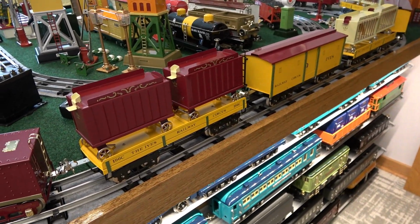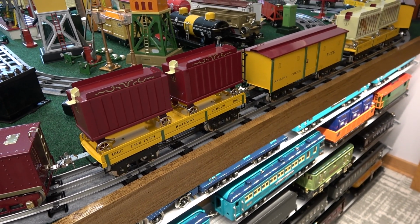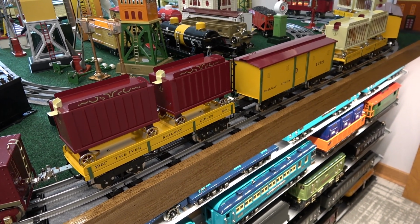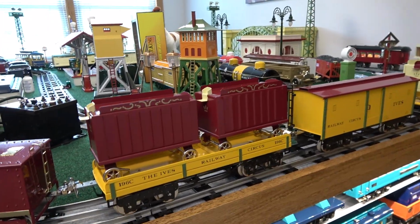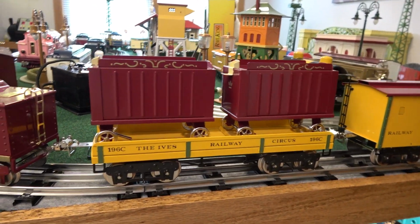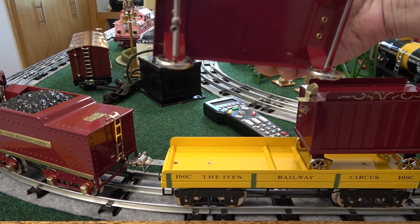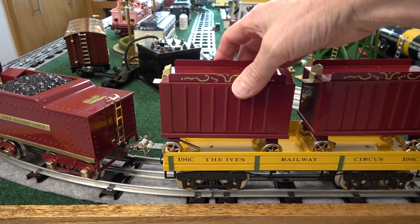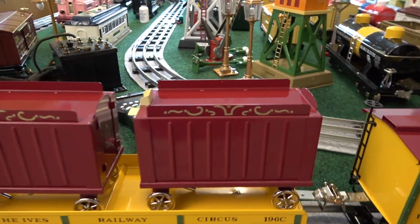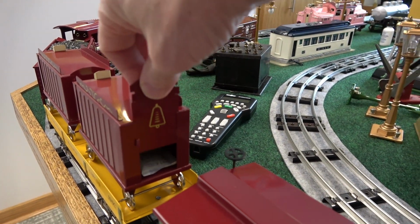Alright, so MTH made an Ives Circus Train set, which consists of 6 cars, and then they gave you a circus diorama. So I don't have any place for that on my layout, so that's still sealed in the original box that came with the set. But these are the cars. So you can see right here we have a flat car here. Okay, and they have these ticket booth trailers on them, so kind of cool. So those are supposed to be basically the ticket booths that they would be hauling around. And the little doors slide up and stuff like that.